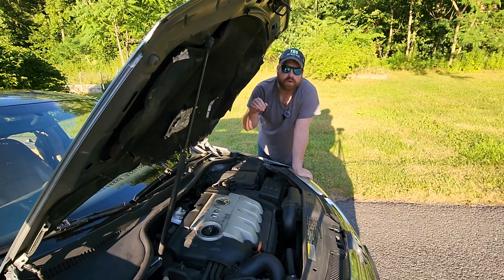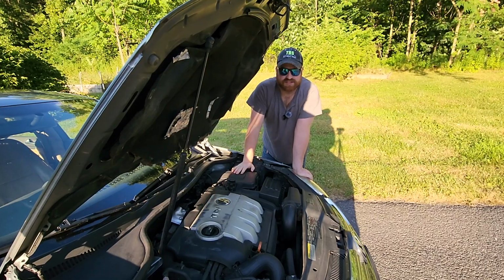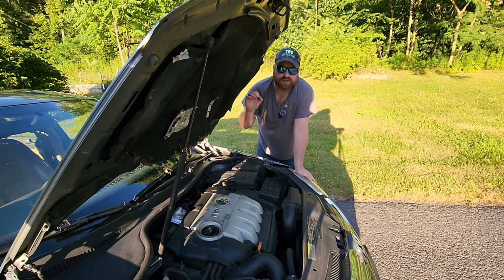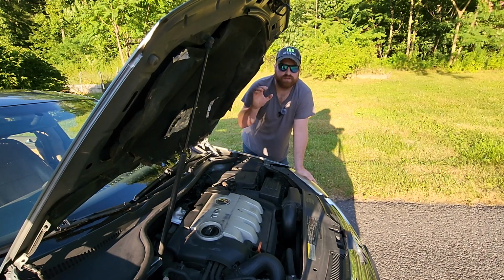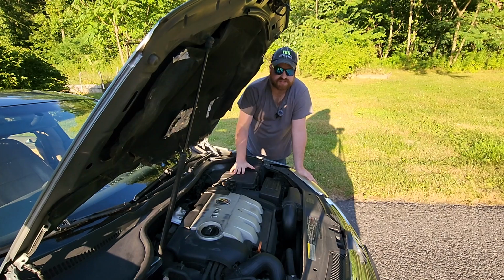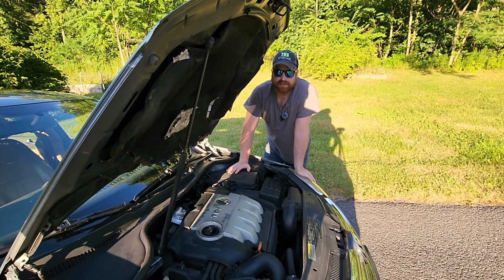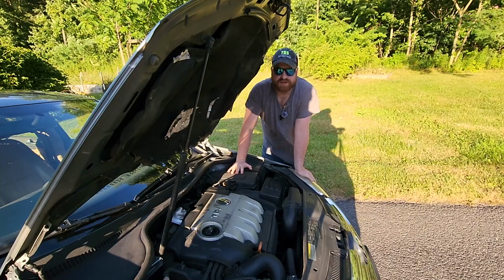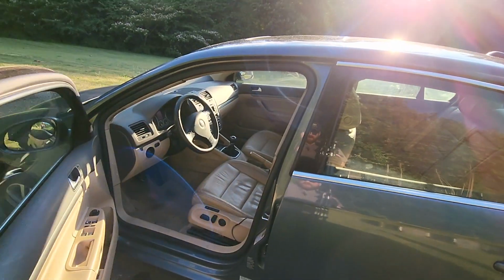Now, this car is equipped with the manual transmission, which is the only option I would suggest. The automatic transmissions were not reliable. The manual transmissions are generally reliable, except sometimes they fail the reverse gear. Your reverse will stop working, or it'll be very noisy. That's a sign that it's going to fail. Something you want to look at, especially on a test drive, if you put it in reverse and you're hearing some extra noise.